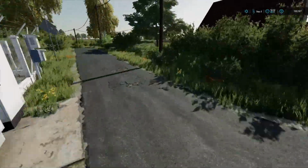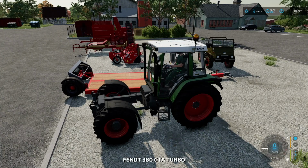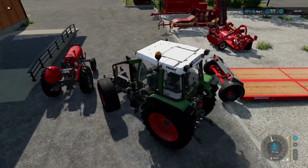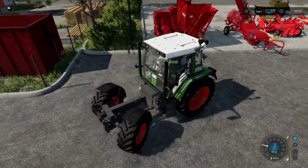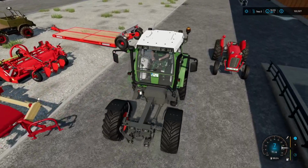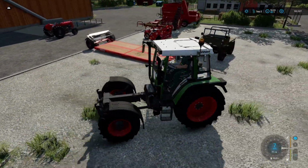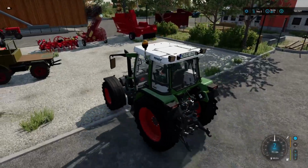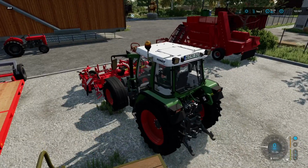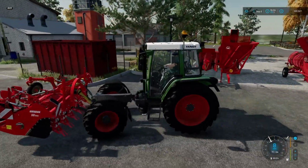I'll be back shortly, because the timer is ticking through. Just put the Massey on. Turn in circles a bit. Nope. Wrong way. Just put the Massey on the corn harvester. That will activate and start running. So it should just about.